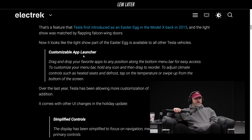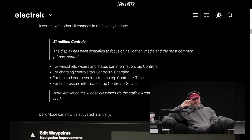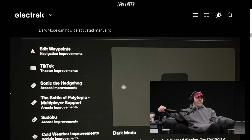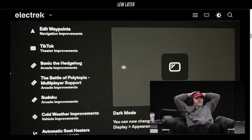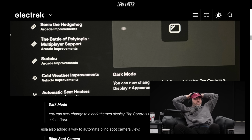What is this? Customizable app launcher. Drag and drop your favorite apps to any position along the bottom menu bar for easy access. Oh, this is good. Who doesn't want that? Customization. And simplified controls. The display has been simplified to focus on navigation, media, and the most common primary controls. Windshield wipers, charging controls, tire pressure, things like this. So they made some tweaks and improvements. Oh, TikTok is new. I never had TikTok before. So this will probably lead to the next story. But they have apps now. They have Sonic. They have TikTok. They have Sudokus, which you can play while you're driving. Wow, cool. Cold weather improvements as well?